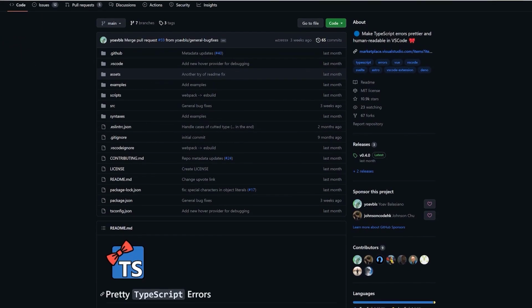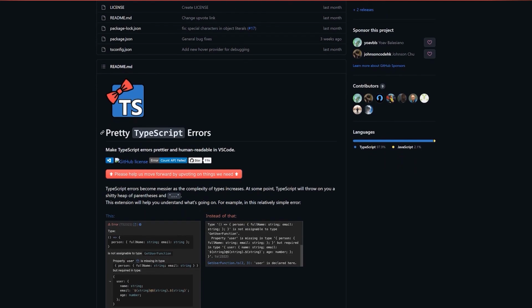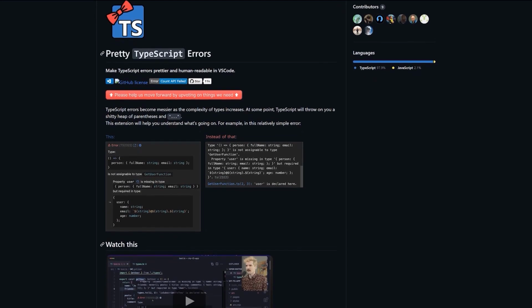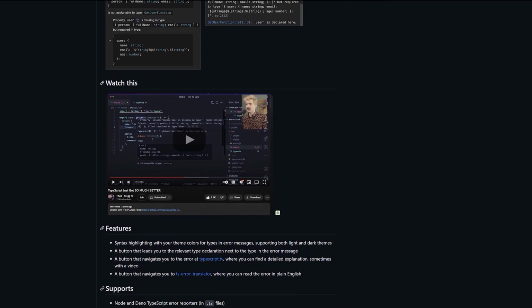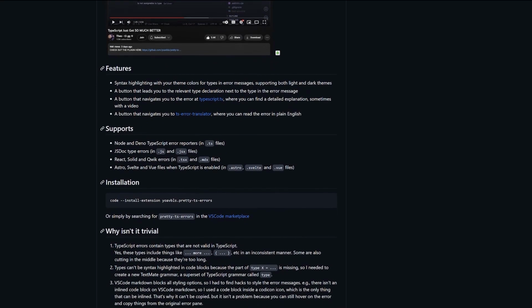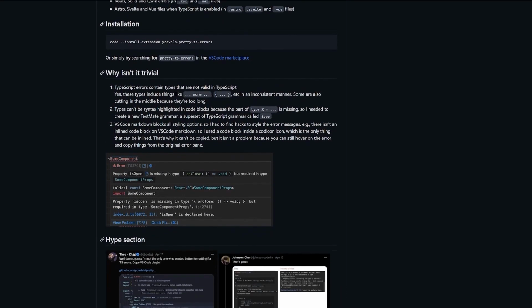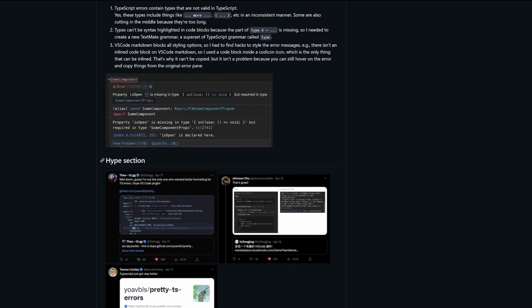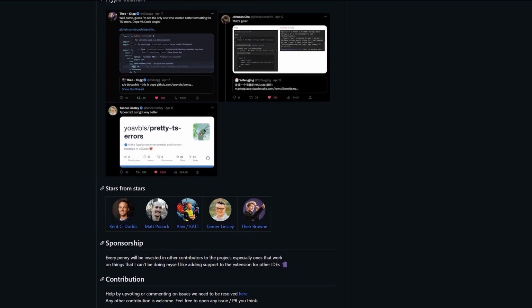Pretty TS Errors makes TypeScript errors prettier and human-readable in VS Code. TypeScript errors become messier and very hard to read as the complexity of types increases. This extension simplifies the error messages and adds syntax highlighting with your own theme colors. It also adds relevant links to the error translation to English, and external explanation resources. Gain clarity and productivity as you bid farewell to confusing TypeScript errors with Pretty TS Errors.